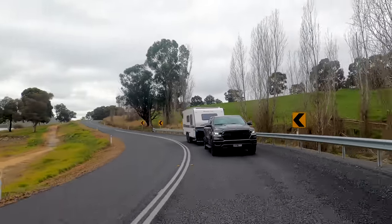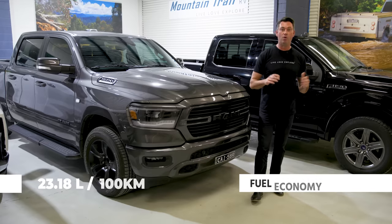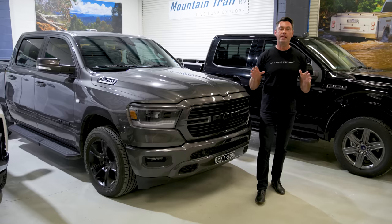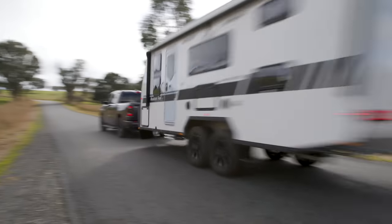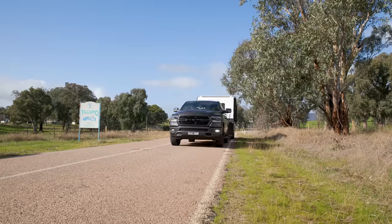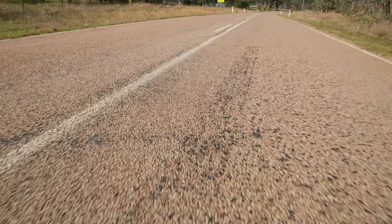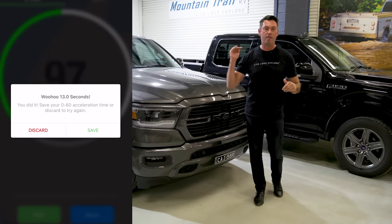Now, the Ram, fuel economy, 23.18 litres per 100, so that was better than the Ford. Engine performance, this engine feels sharp. It gained speed on the hill climb, also very similar to the Ford F-150, came up to the top around 87 as well. And then the 0 to 100, we put our foot down and we had a couple of traction issues which you would have seen. The power was delivered that quick that it spun and left rubber on the bitumen, and we got to 13 seconds dead. We came back, we did it again and got another 13.